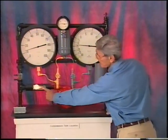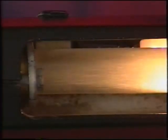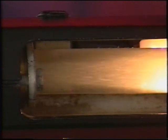Note that the sight glasses are no longer clear. Air has come out of solution and the bubbles are easily seen. The amount of air that is soluble in water depends upon the temperature and pressure. Air is more soluble at higher pressure or lower temperature.